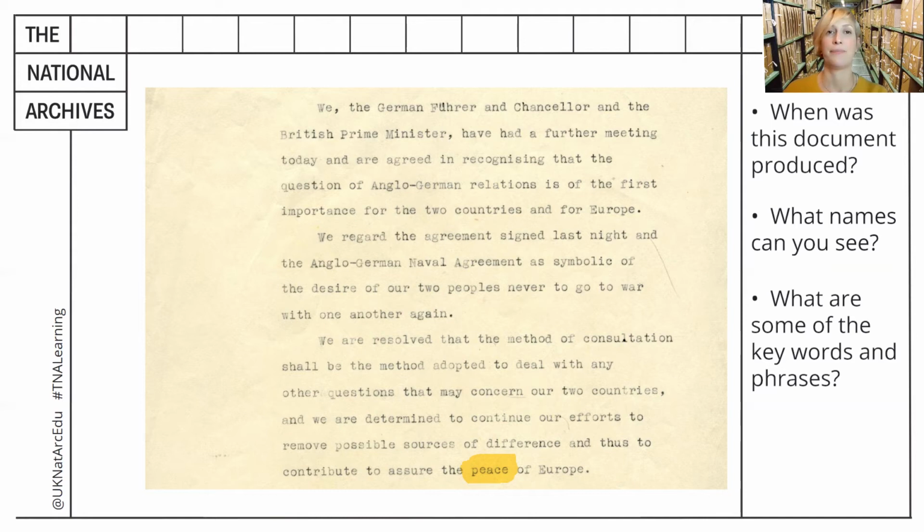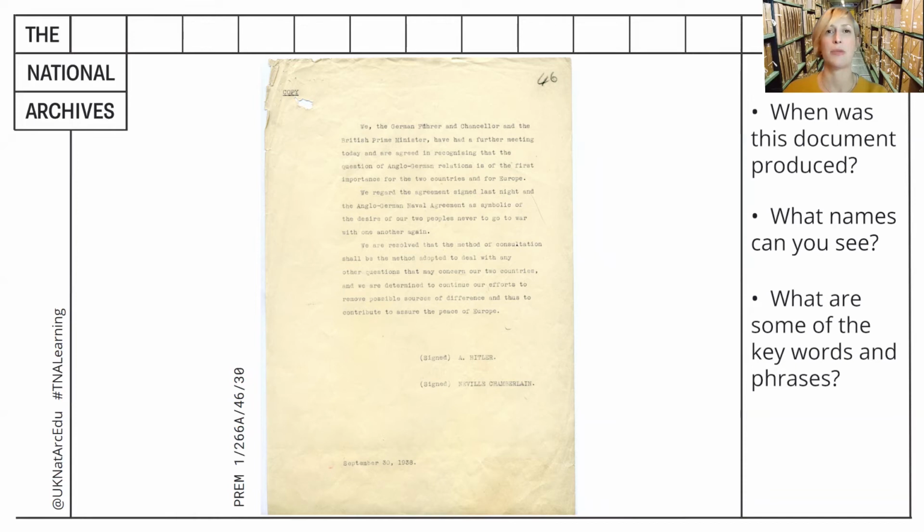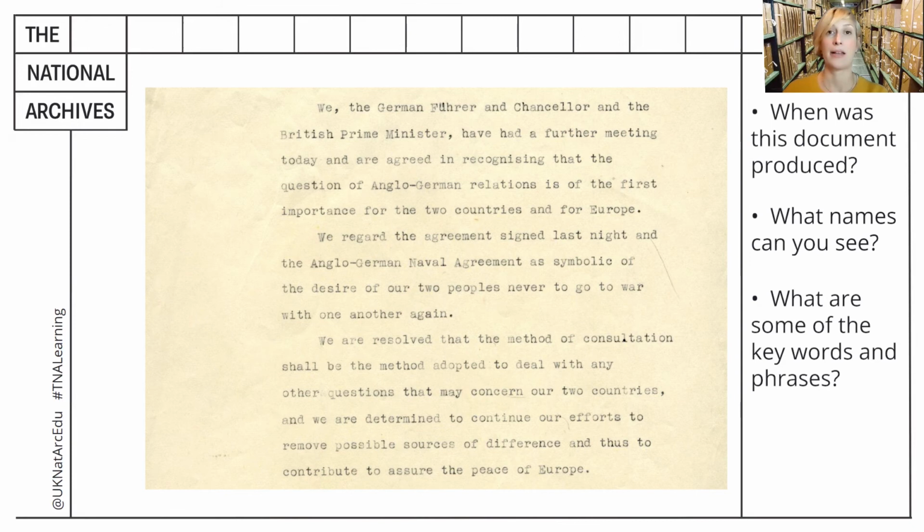So we can be confident that this document is about the desire to prevent war from happening between these two countries. But how? If we look again, we can find out. If we go back to the first paragraph, it tells us that the German Führer and the British Prime Minister have had a further meeting today.